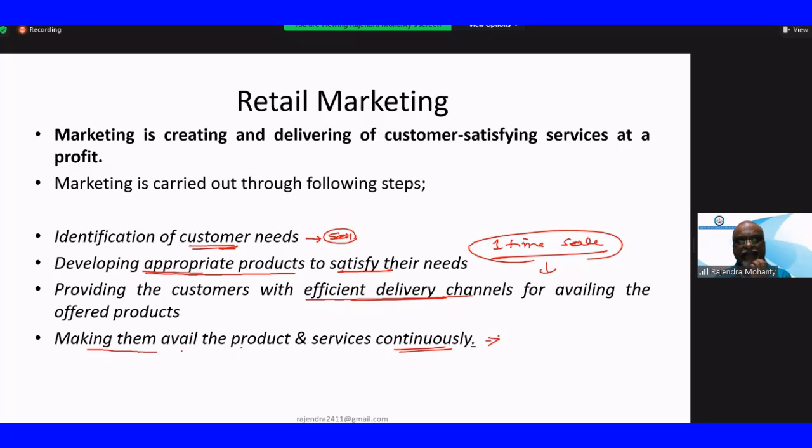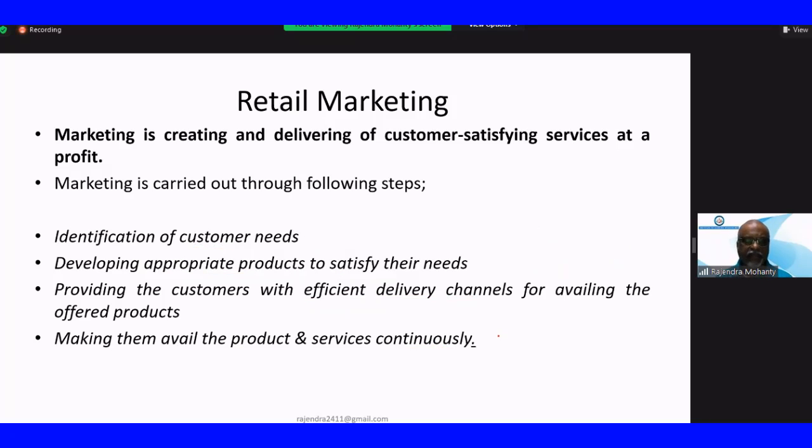Basically, marketing is matching the bank's resources with the customer's need in a profitable manner. Simple thing. Profit is the objective. You have to develop the product as per the customer's need and sell it to him. He is satisfied, he stays with you for a longer period, and he will always buy your services and products. So this is briefly about marketing.